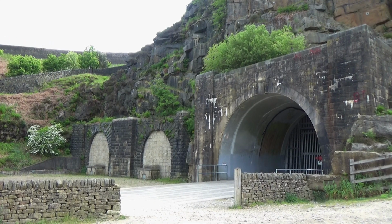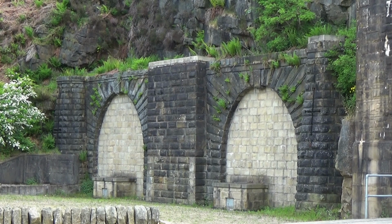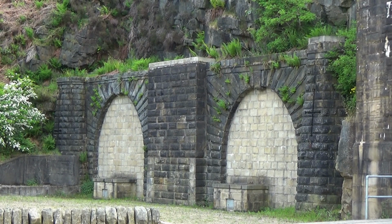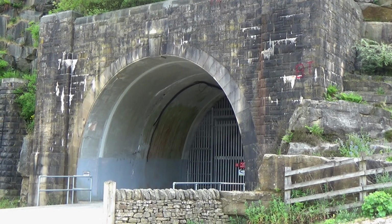The first 2 Woodhead tunnels, built in the early to mid-1800s, are now sealed due to their poor condition. The 3rd tunnel was built in the 1950s and now carries electricity cables.